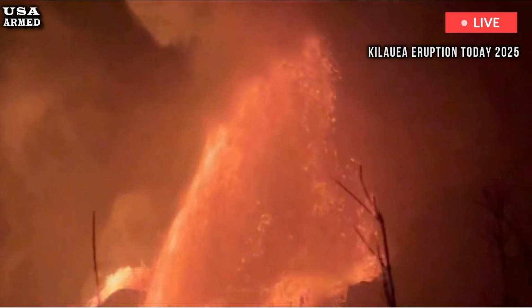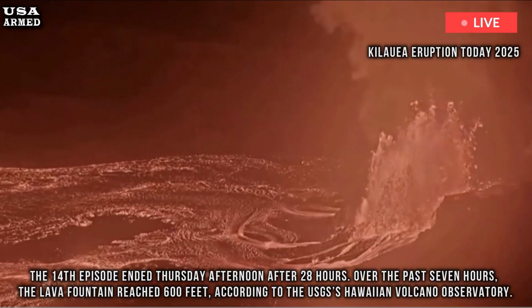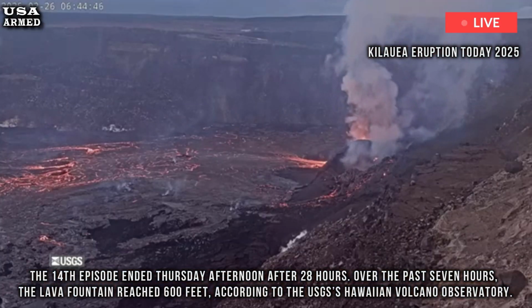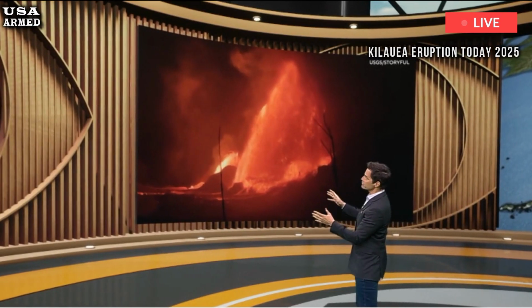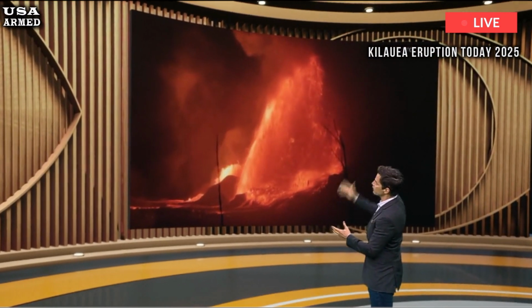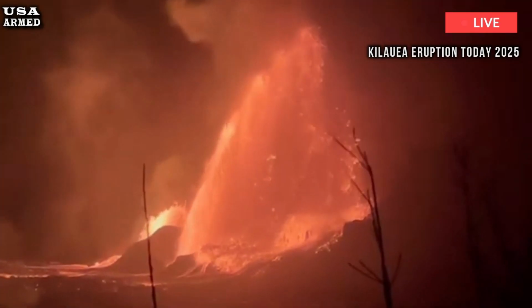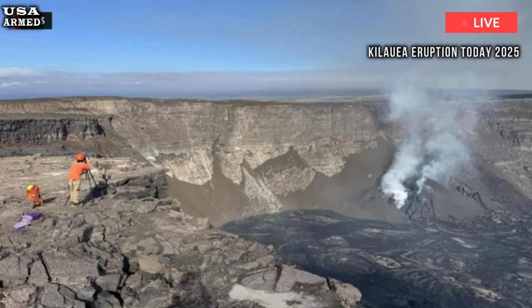The 14th episode ended Thursday afternoon after 28 hours. Over the past 7 hours, the lava fountain reached 600 feet according to the USGS's Hawaiian Volcano Observatory. In the early afternoon, live webcam feeds showed a powerful, bright red fountain, but later showed only billowing smoke. One USGS webcam captured images of rock fragments flying over the volcano's rim.